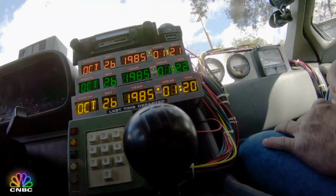I'm a little nervous about it, but I would kind of love to see if this baby can get up to 88. You want to take it at 88 miles an hour? Well, yeah, I think I know the perfect place. Stay on this road. I'll show you. Time circuits on. Let's do it.